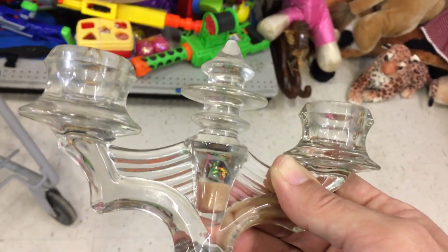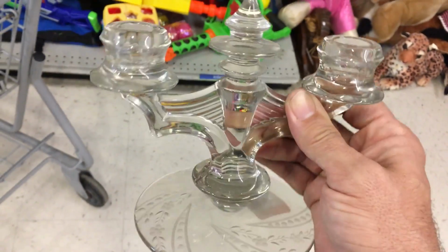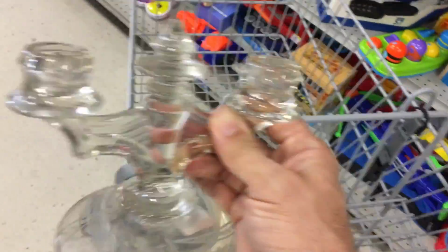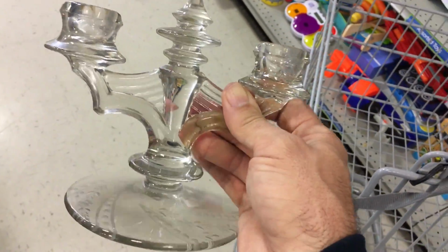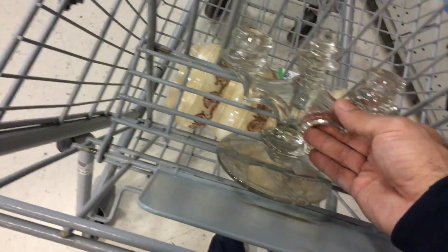Similar to Fostoria's Baroque, which is the blank, but it could have the chintz etching on it. I really like the design because it's kind of Halloween-y, wouldn't you say? Yeah. Okay, I'm going to put this back and hit the pike because I've got a busy day ahead of me.